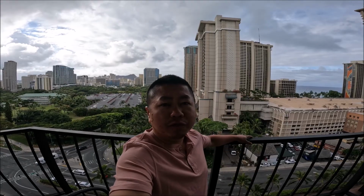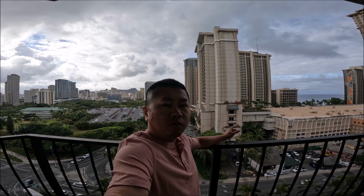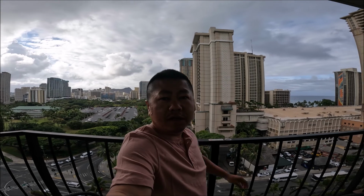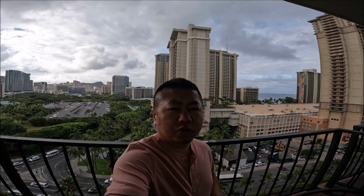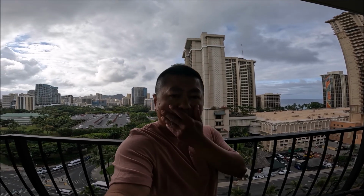Hey, what's up, everyone? Good morning from Hawaii. I'm on the 10th floor here in the hotel. Last day here in Hawaii. I'm gonna be heading back to the airport in about probably 3 hours, turn in the rental car, and then we got our flight. Anyways, it was a cool stay.